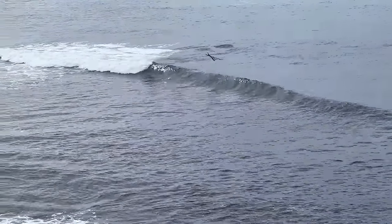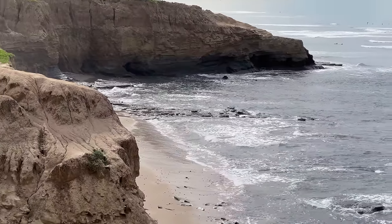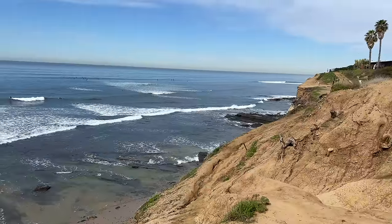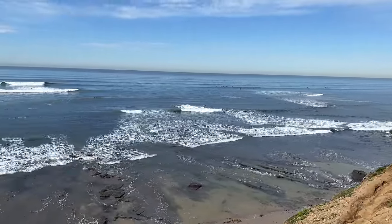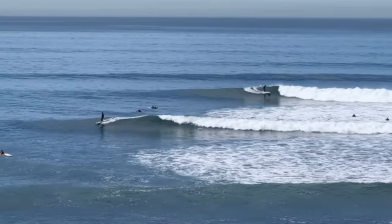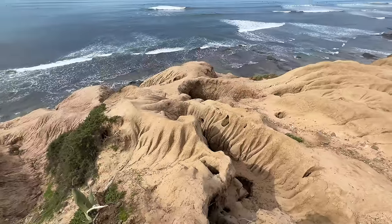So we were here in the early morning hours. Obviously, there is no sunrise because it faces west and the sunset doesn't happen until later in the evening. So the only two things that leaves you with is either surfing or hiking when you're at Sunset Cliffs before sunset. So if you guys are looking for a unique hike in Point Loma, check out Sunset Cliffs area.